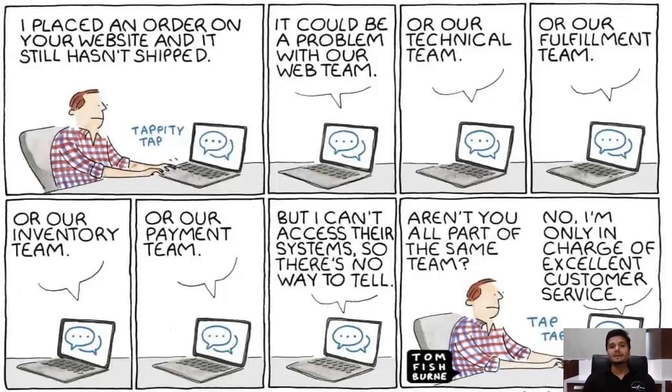So as you see, the business does not have the data centralized, such that the customer support executive does not have the exact information, like where exactly the order is and what the state of the order is. So the customer, out of frustration, asks, aren't you all part of the same team?